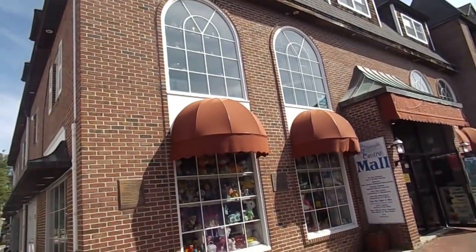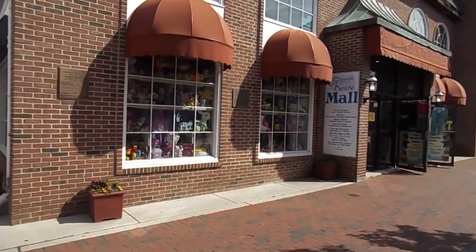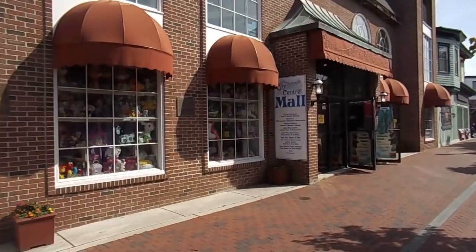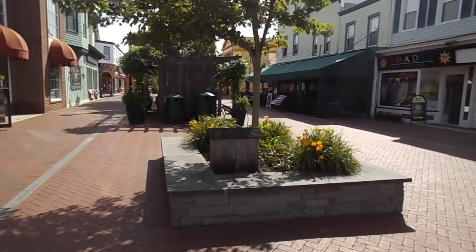It's a fun place. Inside there is an elevator and an escalator for people like me who have a bit of a harder time getting around. But there's all kinds of fun stuff in there, from the cigar shop, there's some clothing stores, a leather store. There's a toy store right here in the front. Lots of fun stuff. Keep moving.